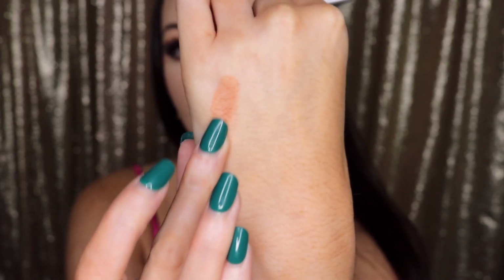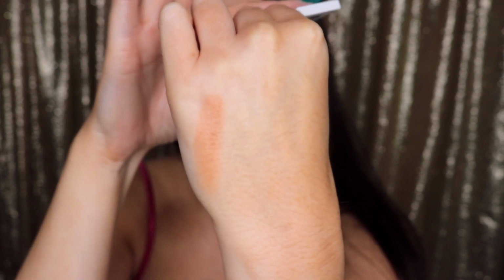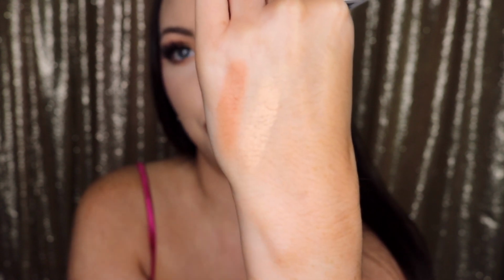So, let's see. Okay, very pretty. And then the highlight. Ooh. I love that highlight so much. Now with my fair complexion, I can't do a lot of orangey tones, and it does seem that this has a lot more warm tones. So if you have darker skin, I feel like a lot of this will look really, really good on your skin.